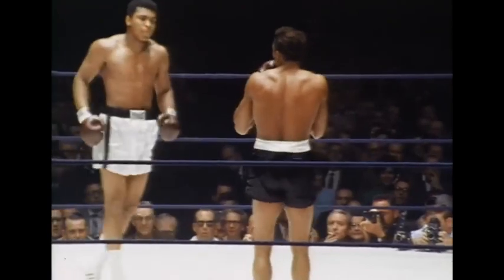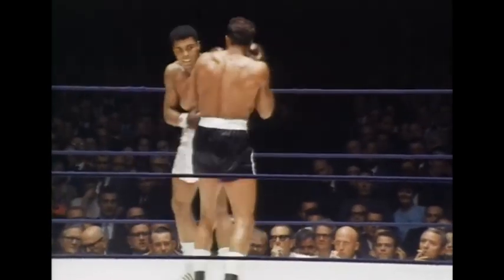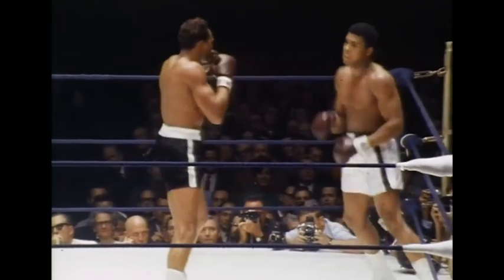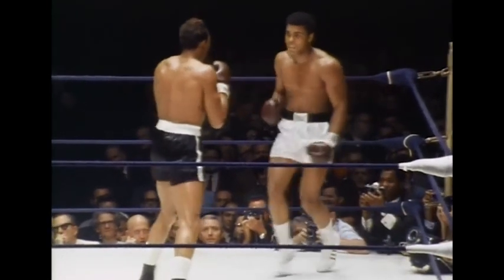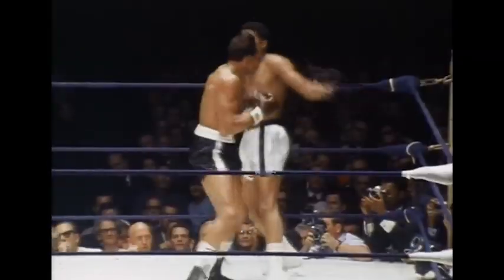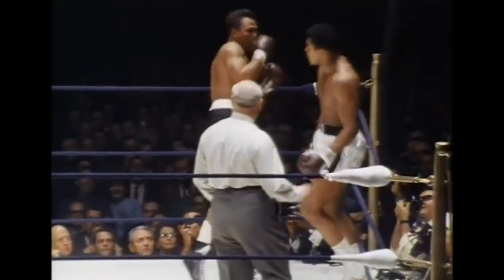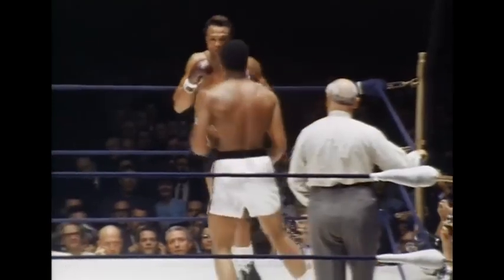The combinations he throws are thrown with great pace, and then he gets out when he's done. Make sure you don't admire your work when you're throwing a great combination. Here he lands a beautiful combination, steps back, and then checks hook his opponent. It's unbelievable stuff.